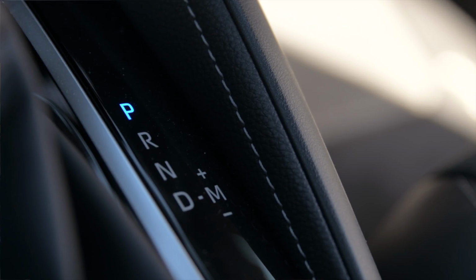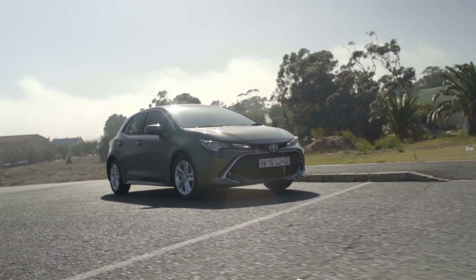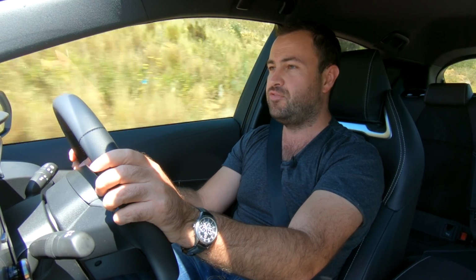So amongst the choices you have to make when looking at a Corolla Hatch is, would you like a manual, 6-speed manual, or would you like the CVT? There's no traditional auto. And I'll take you through that in a second, but what I want to talk about first is the handling. So this car is actually lower and wider than the car it replaces, and they've managed to drop the center of gravity because of some clever engineering in the chassis, and it actually handles really well. It feels low slung, almost sports car like.